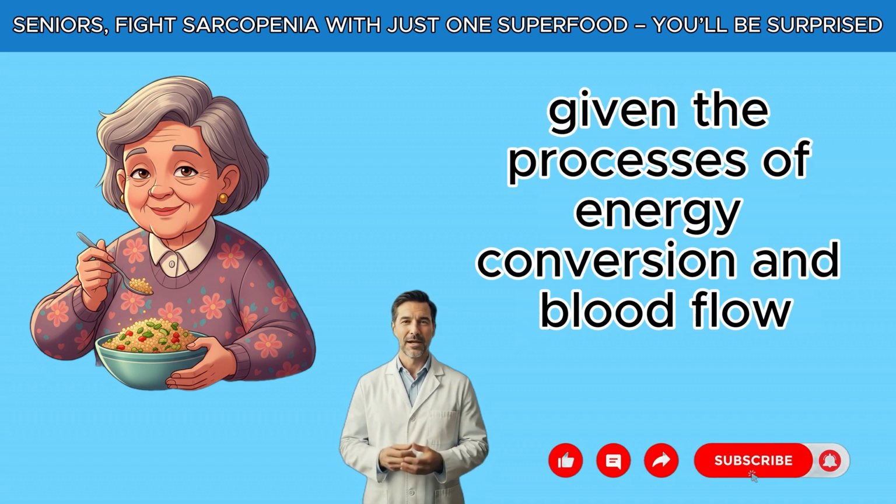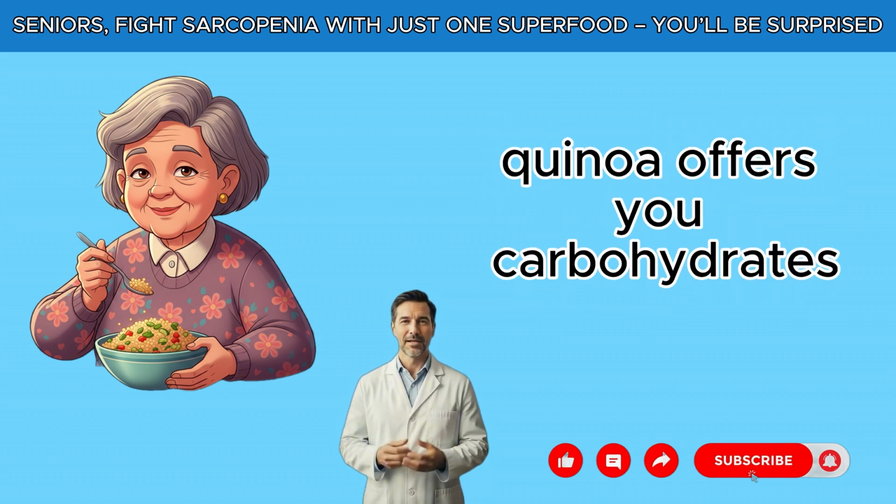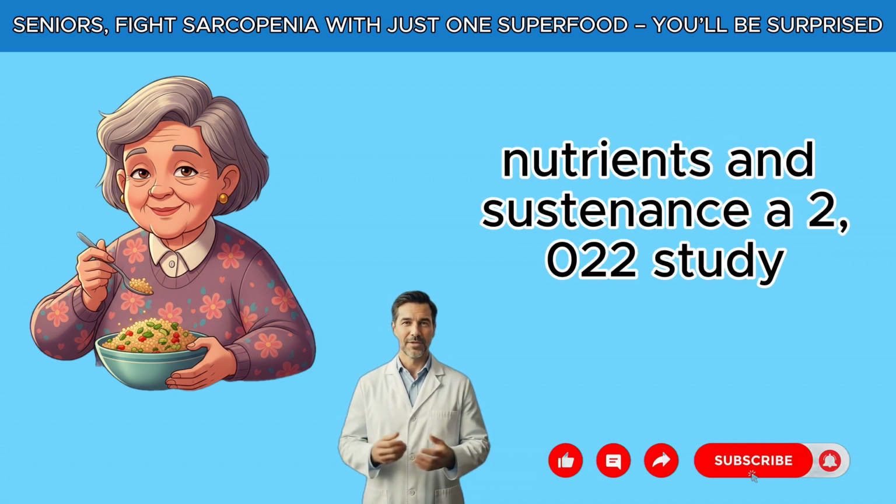Given that energy conversion and blood flow gradually reduce, the majority of carbohydrates and grains merely offer carbohydrates, while quinoa offers you crucial elements for recovery, nutrients, and sustenance.